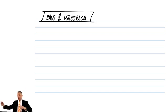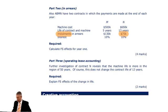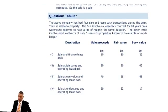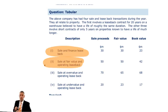Sale and leaseback. There are two forms. And of course, they are sale and finance leaseback and sale and operating leaseback. And in our class notes here, we have 4 questions. And, in this infinite world of corporate reporting, in theory, all 4 of them could be examined. And they have all been examined. The one that is by far the most common is number 1, so of course we're going to do that. Number 2 does come up every now and again, so we'll do that one as well.